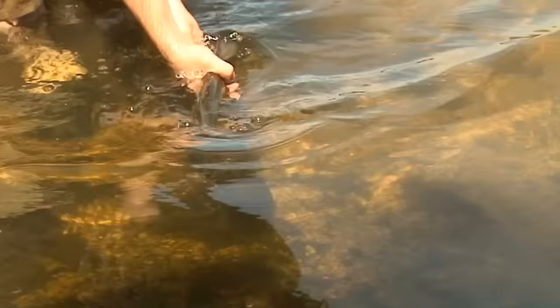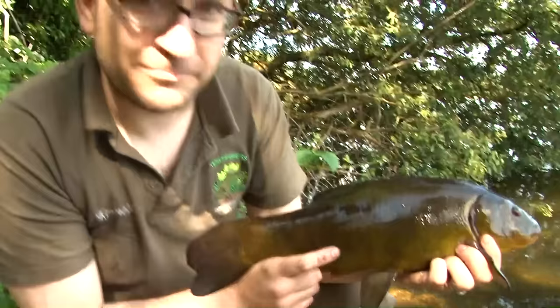Here you go, look, this is a prime example of a beautiful tench and the main reason why we joined the tench fishers, a love for this wonderful species.